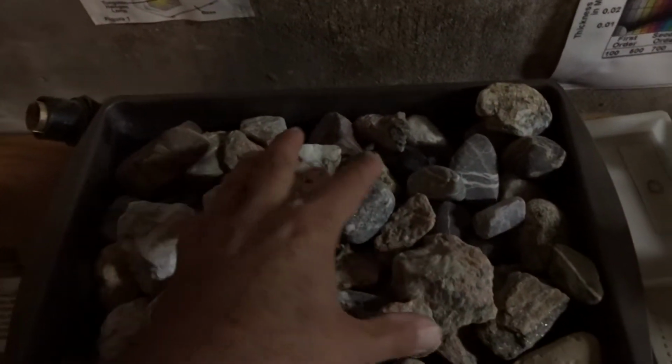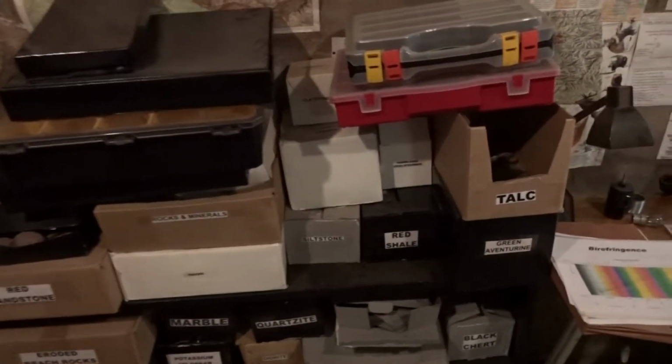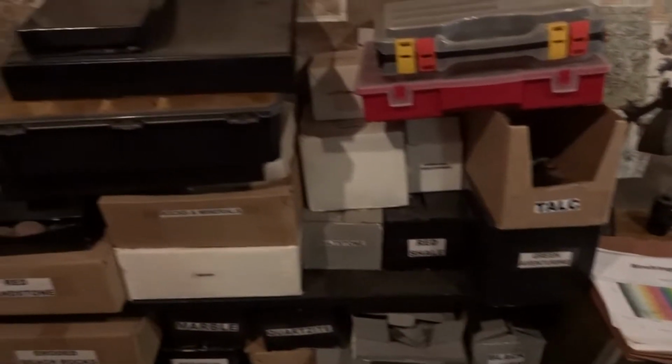Come over here. I have containers of minerals I don't know what to do with. These are rocks, beautiful rocks. I have to unload a lot of these. All of these minerals and crystals and rocks.